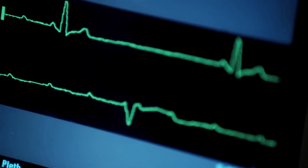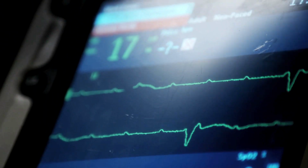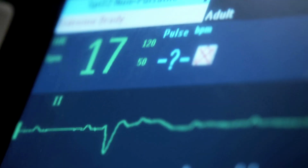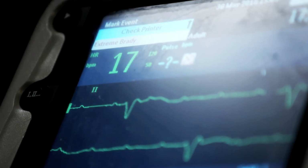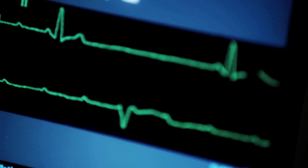I have never seen a patient alive with a heart rate at 17. I mean, a normal pulse is 60 to 70. Her mouth went to the left. She was gasping, and then her eyes were closed.